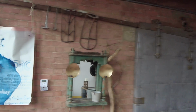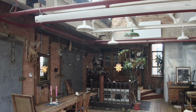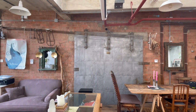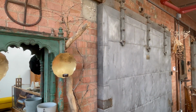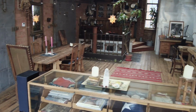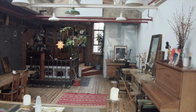Here is the huge open plan living room. You've got these two doors here, these big loading doors. They're fixed, but we're on what would have been the very side of the building, on the sort of middle top, but there would have been a loading door out onto the street years and years ago, where everything would have been sent out for loading.